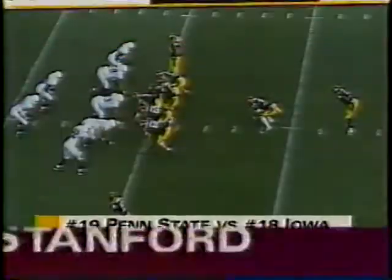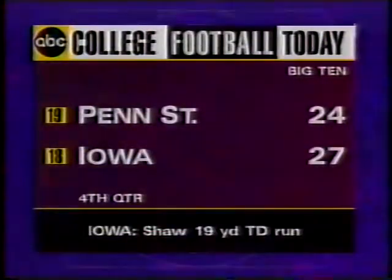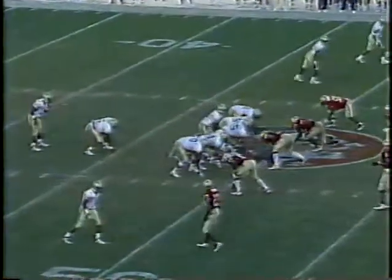In the Big Ten, it's Penn State and Iowa. Following an interception, Cedric Shaw, 19 yards for the touchdown. And Iowa, still unbeaten this year, takes the lead over Penn State, 27-24. Brent, a good one unfolding in Iowa City.